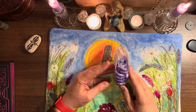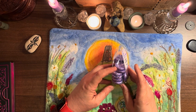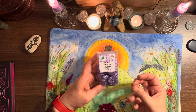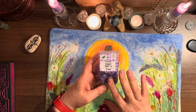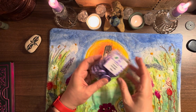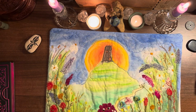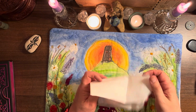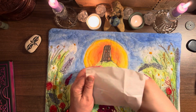I am on Slimming World, so I can only have no more than 2 a day, so these will last a while. I keep them in the fridge as well, so they're really nice and cold. So I bought some Violet creams because I couldn't leave them there on the shelf. And then you will have seen that I went to a crystal fossil type shop. I just bought a couple of bits because that's what I do.